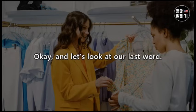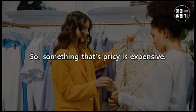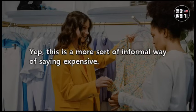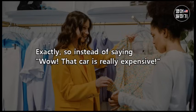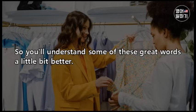And let's look at our last word. Pricey. So something that's pricey is... Expensive. Yep. This is a more sort of informal way of saying expensive. Exactly. So instead of saying, wow, that car is really expensive, it's really pricey. Yeah. Okay, let's listen to our dialogue for the second time, and it's going to be slowed down a bit, so you'll understand some of these great words a little bit better.